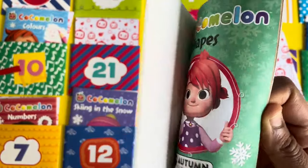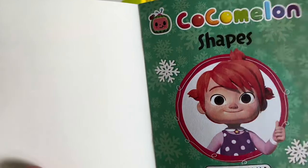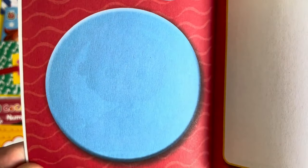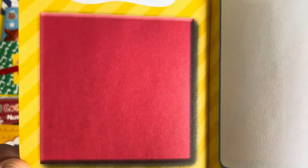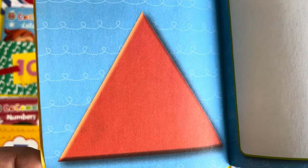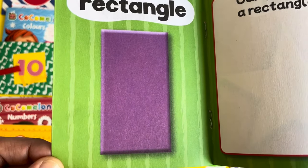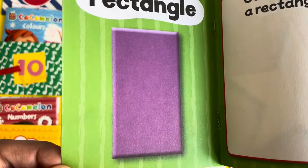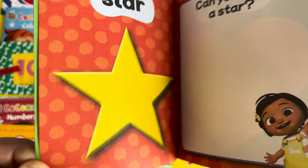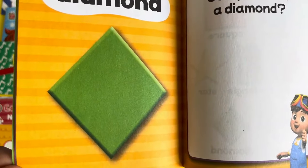CoComelon shapes. Shall we learn shapes? Circle. Can you draw a circle? Can you draw a square? Like this. Can you draw a triangle like this? Can you draw a rectangle like this? Can you draw a star like this? Can you draw a diamond like this?